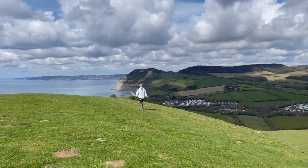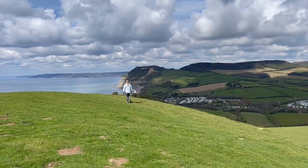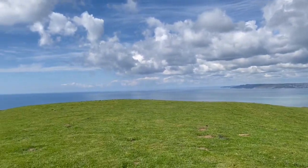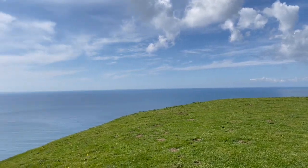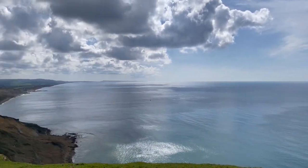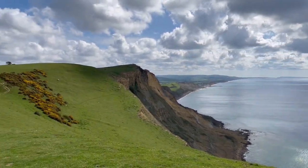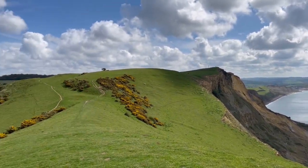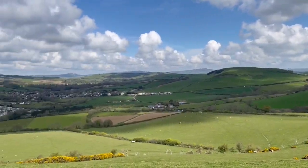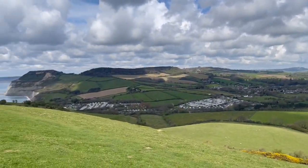Another sort of, this isn't one of the peaks, but this is a lovely big flat plateau at the top here, where we have literally got 360 degrees of Dorset all the way down that Jurassic Coast. There's the beacon that we just came past, and then just out into the fields and fields and fields. It is stunning out here.